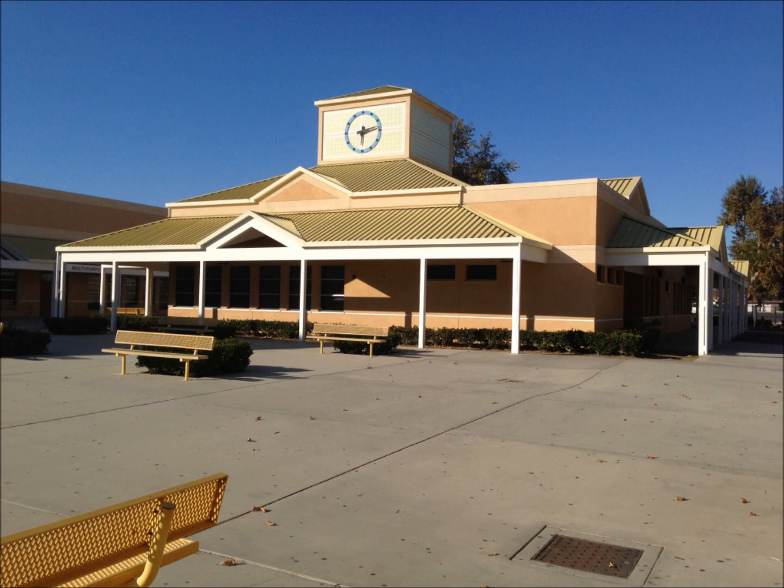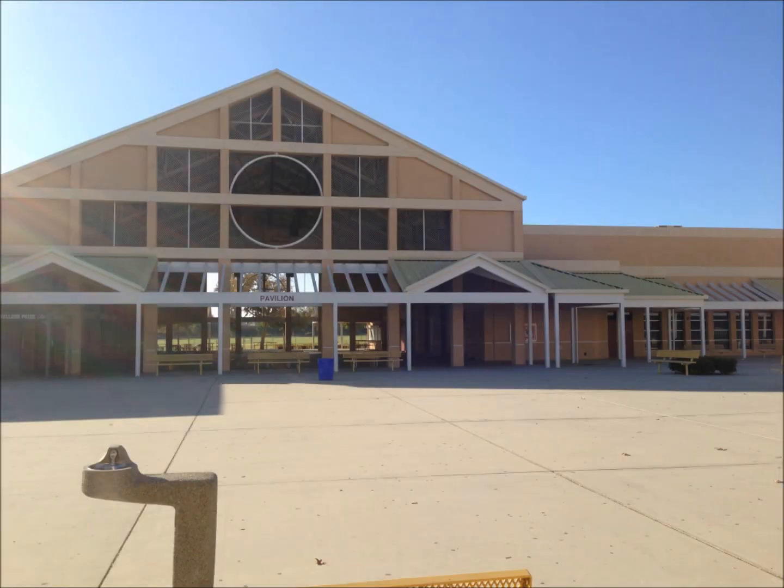Now we go to the west half of the school, which I would consider to be the social side of the school. We will begin with the front and center of the school, our office. We all know what happens in the office, but I would like to mention that we have a very welcoming and friendly office staff. Just west of the office is our multi-purpose room and the pavilion. Obviously, students get lunch in the multi-purpose room and the pavilion, and they are able to socialize here.